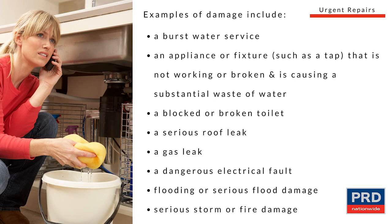Examples of damage include a burst water service, an appliance or fixture such as a tap that is not working or broken and is causing a substantial waste of water, a blocked or broken toilet, a serious roof leak, a gas leak, a dangerous electrical fault, flooding or serious flood damage, serious storm or fire damage.